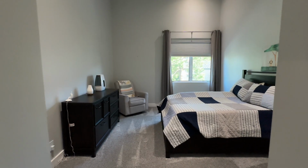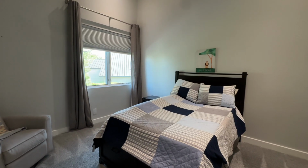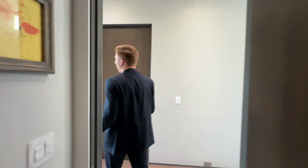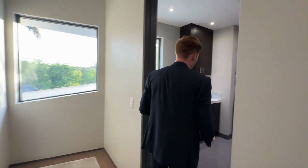Bed in the middle. This is an oversized room. Usually here in Vegas, you're going to have a little bit smaller sizes on the spare bedrooms, but this one definitely is oversized. If I bring everyone back to the hallway, coming down here, before we get into that room, this is one of 2 laundry rooms on the property.